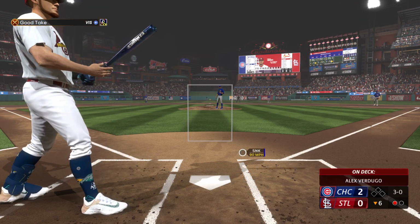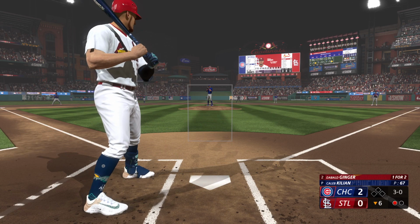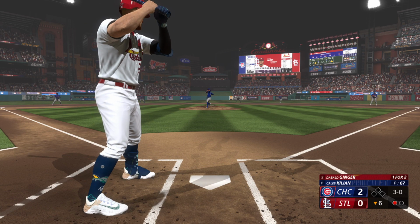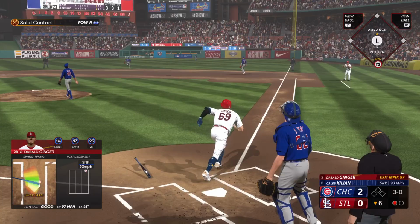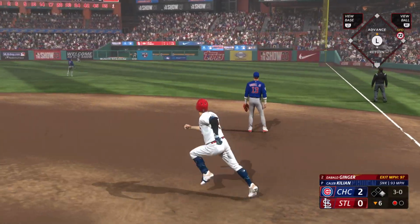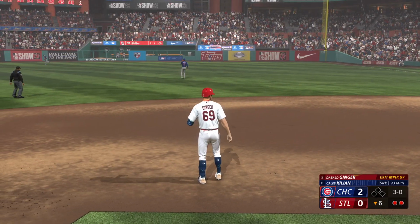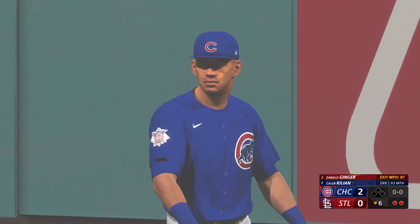Next pitch is a sinker low and away, and it's a 3-0 count now. Wow. Do we take this one on principle? No, sir. We send a sinker at the top of the zone out to deep right field. Right fielder's running back. He's going to make the play right near the warning track there. So a long fly ball out on that 3-0 pitch.